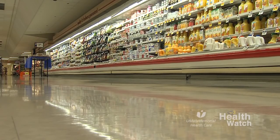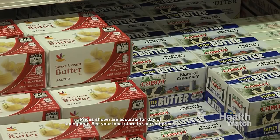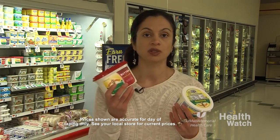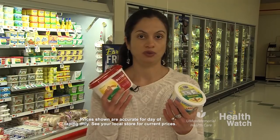When it comes to making a choice between butter and margarine, butter is definitely the way to go because margarine can have hydrogenated fats, which have been proven to be the worst for heart health and for arteries. Regular butter is the best. The downside is that it's not spreadable straight out of the refrigerator. So this is something that I personally use at home, Land O'Lakes butter with canola oil. Just two ingredients, butter and canola oil, and it's spreadable right out of the refrigerator.